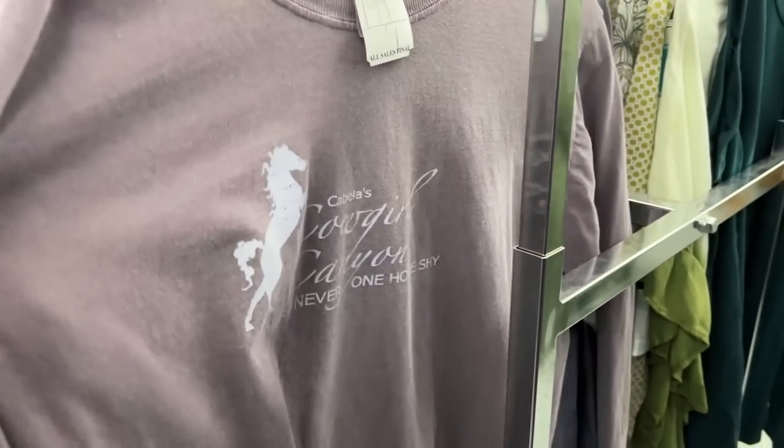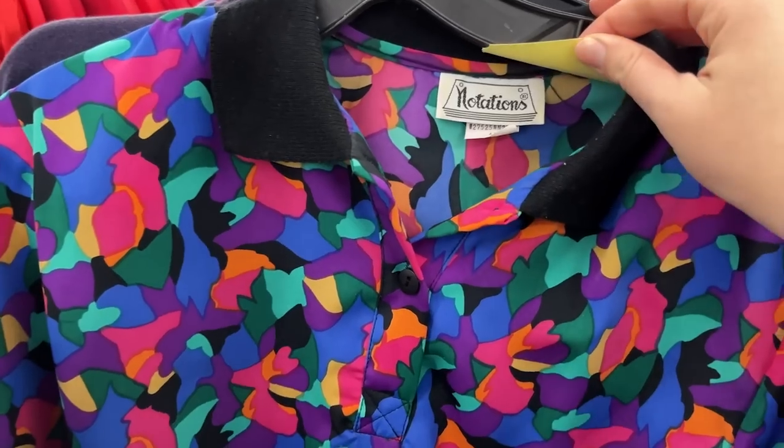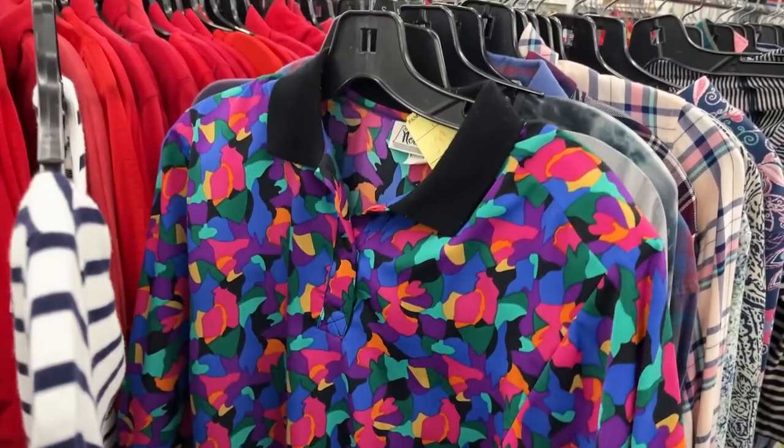An elusive horse girl shirt? What is this? What does that mean? Ooh, she's colorful. She's vintage. This pattern kind of reminds me of the floor at the roller rink, but is that a bad thing?